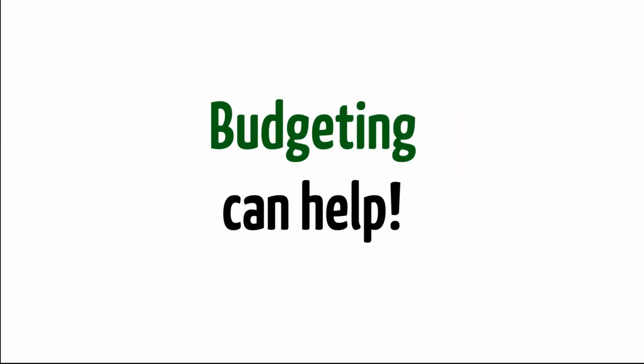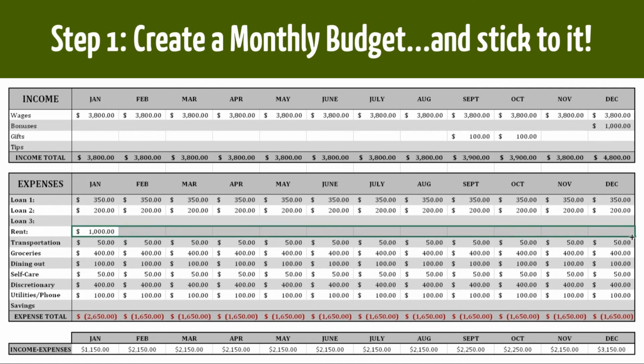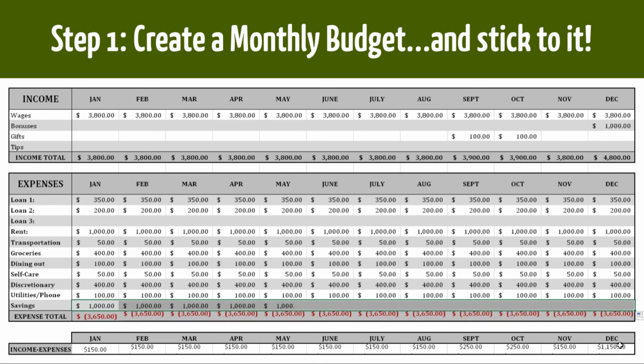There are budgeting steps that you can take to help you maintain a healthy credit score. If you create a monthly budget, which includes your loan payments, and stick to it, you'll be more likely to make your payments on time. Also, if your budget includes putting money into savings, that savings can serve as a buffer if you're ever in a position where you don't have an income but need to make your monthly payments.